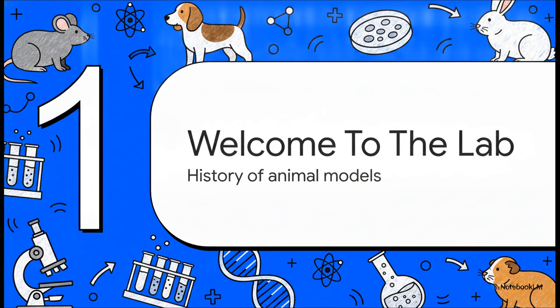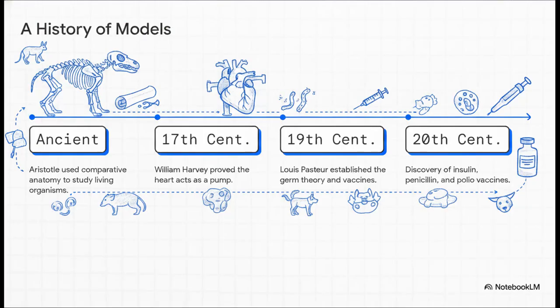All right, starting off with section 1, welcome to the lab. We're going to take a quick look at the history behind all of this. You know, scientists haven't just started working with animals recently. This is a practice that goes back thousands of years. Just look at this timeline. Way back in ancient Greece, Aristotle actually studied animal anatomy just to understand how living things are put together. It's like a giant puzzle.